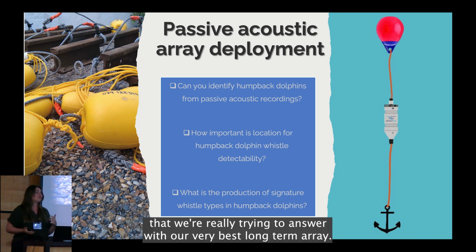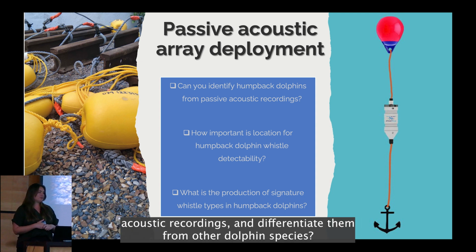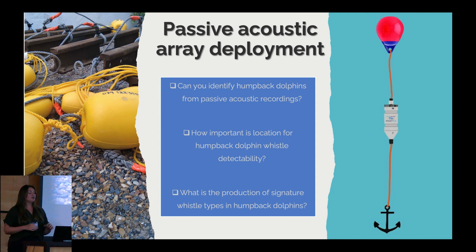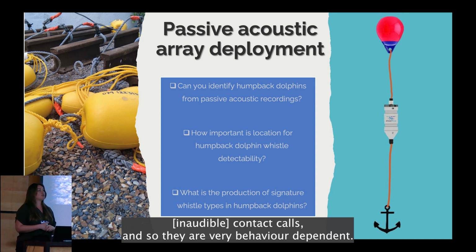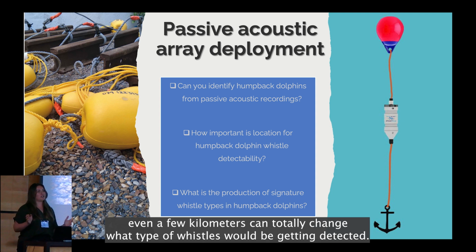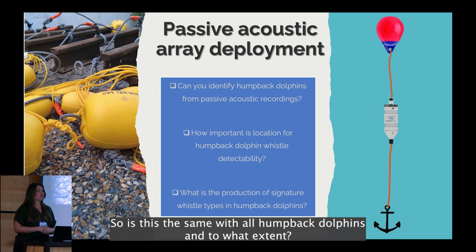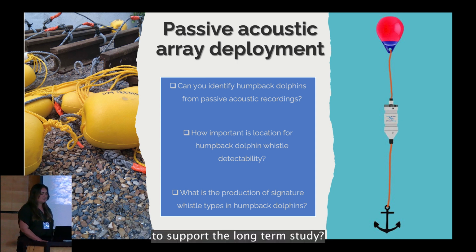And these were some of the questions that we were really trying to answer with our very first long-term array. So first of all, can we even identify humpback dolphins from our passive acoustic recordings and differentiate them from other dolphin species? How important is our location? So we know from our work up in Namibia that location is really, really important. These are contact calls, and so they are very behaviour dependent. So we know that for bottlenose dolphins, the location of your hydrophones is really important. Even a few kilometres can totally change what type of whistles you're getting detected. So is this the same for humpback dolphins, and to what extent? And then also, what is the production of signature whistle types of humpback dolphins to support the long-term study?